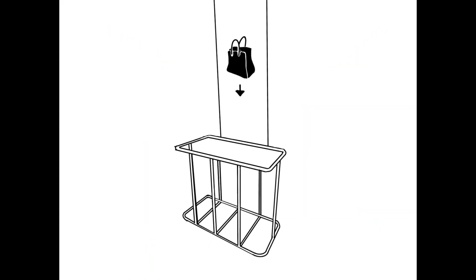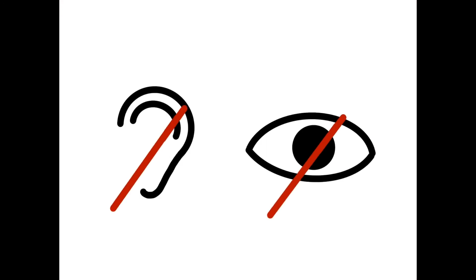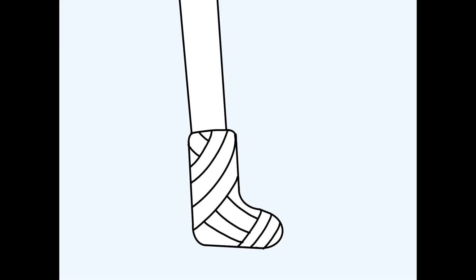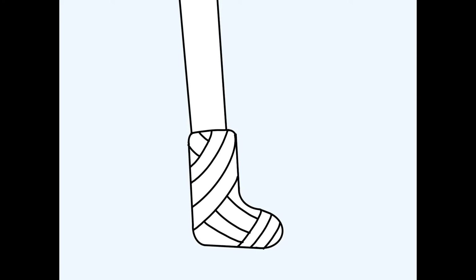Oversized luggage. Slight damage to passport. Deaf or blind passengers that are traveling alone. With a leg in a cast. Passengers with their leg in a cast must purchase 3 seats or they will be denied boarding.